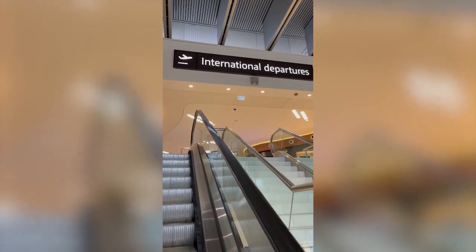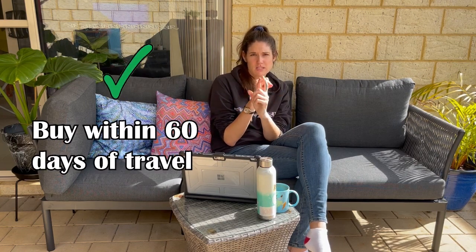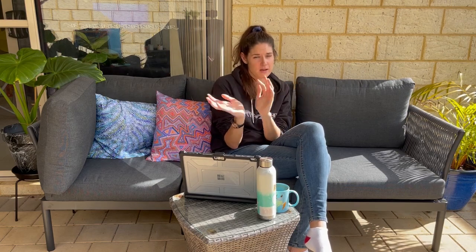Every international airport in Australia has the TRS, which is the Tourist Refund Scheme. They have a little desk there. You need to go and visit the people there to sort out your refund. First of all, you need to have bought the goods within 60 days. You have to have a minimum spend of $300. If you go to a shop, it can be $300 worth of things from one shop. So it doesn't have to just be a high ticket item at $300. So you go to Kmart and spend $300 if that's what you want to do, as long as you can take all that stuff on the plane with you.